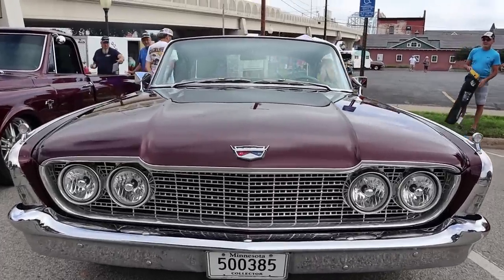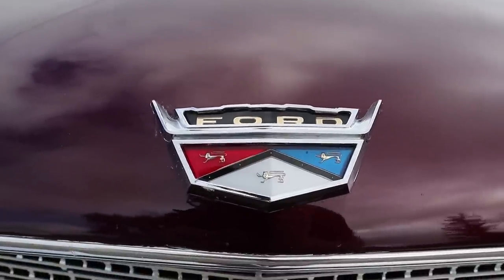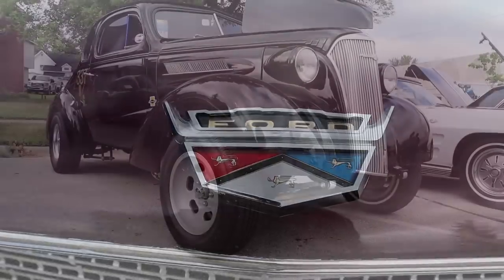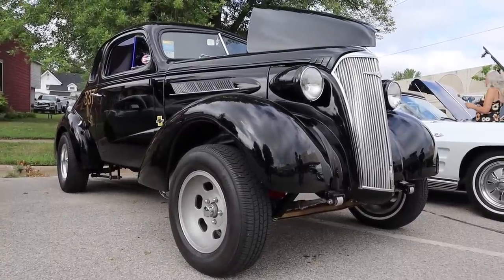This one here actually has the Ford logo on it. This is a 61. I don't know if the other one was a 60 or 61. I'd have to go back and look at it again. I forgot to figure that out. Look at this. This is pretty cool. 37 Chevy Racer.